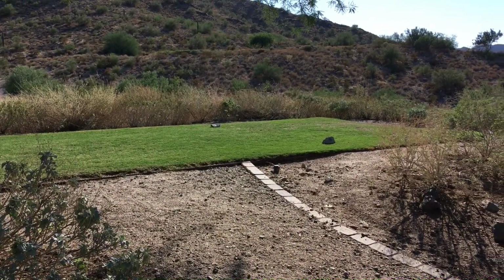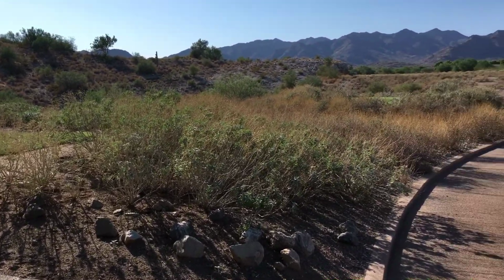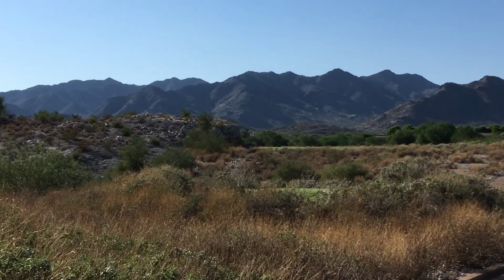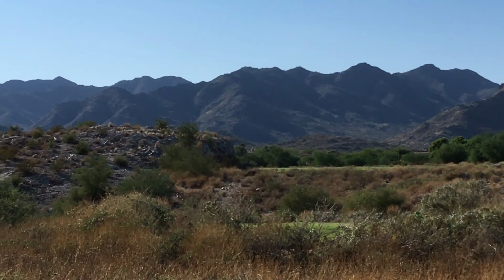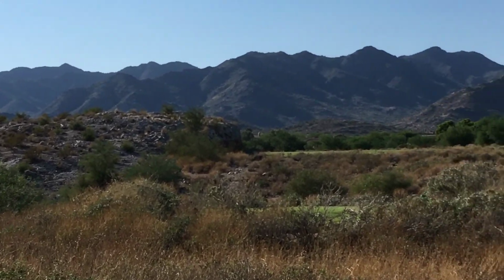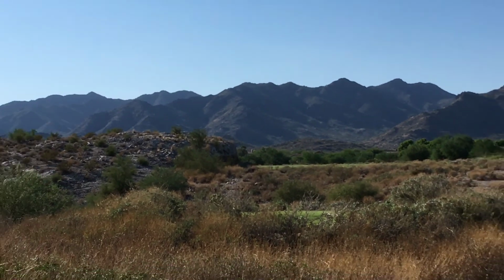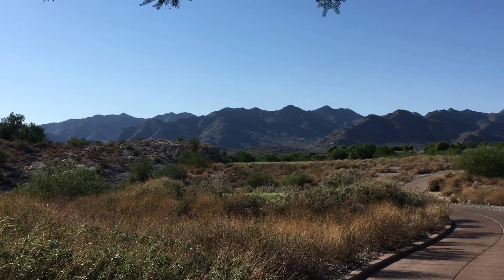Okay, so there's the tee box, and we're gonna hit over this desert. There's another tee box there, and as you can see, there's fairway out there. But then to the left of the picture, there's this giant rock outcropping. So there it is. And then there's the fairway to the right, the mountain range in the back. And if you hit over that rock wall, you actually can land pretty center in the fairway. So that's what we're gonna try.